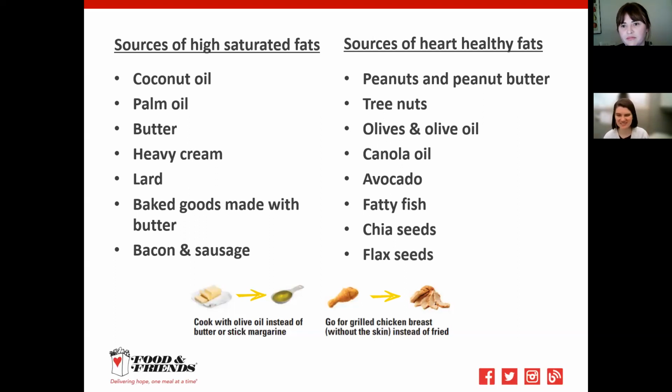Yeah, emphasizing the foods you want to have in your diet more often. Oh, Ashley, do you have any thoughts or comments about different kinds of salt, like pink or black salt? That's such a good question. I was going to talk about this too, but I didn't add it into the slides.